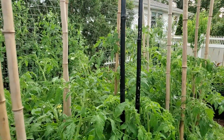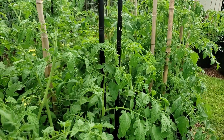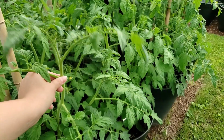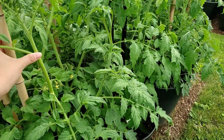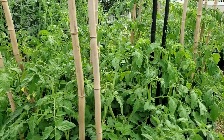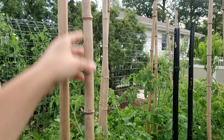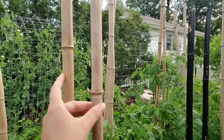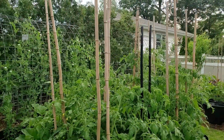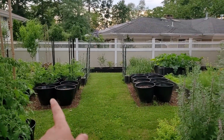I need to do quite a bit of pruning in here. They're getting a little wild, but I like to prune the tomatoes to one stake, like one main stem, and tie it up against this stake. And I just use the plastic tomato ties. But these are 6 foot tall bamboo sticks that are dried. They're about 1 inch in diameter. I love the natural look. I did procure some more, but they are drying. So unfortunately, I don't have them in these beds just yet.